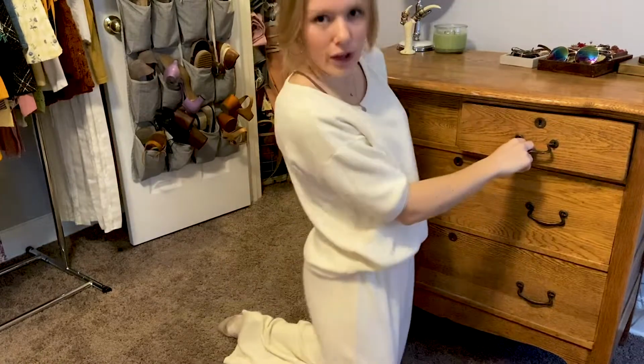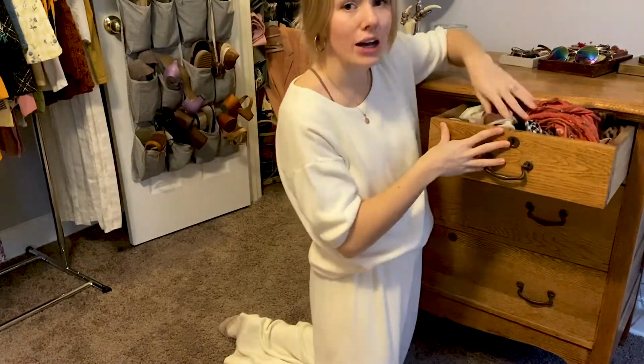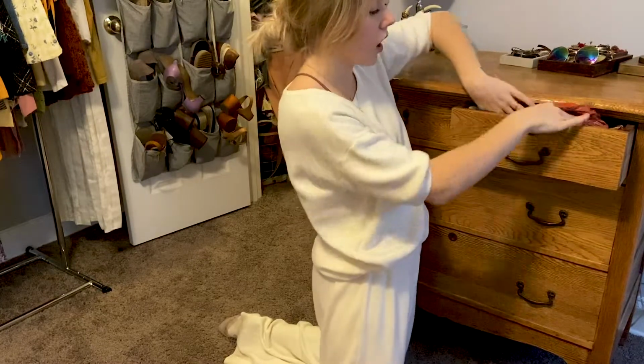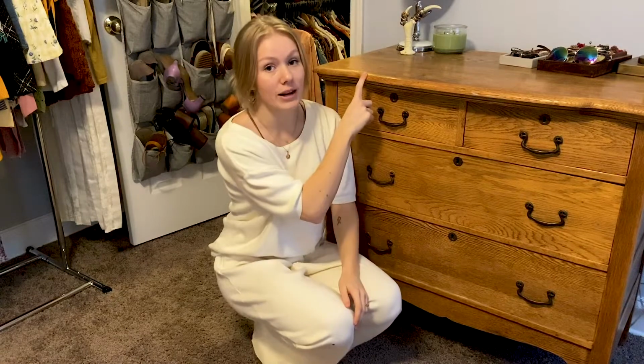I have my favorite drawer, which is my scarf drawer. And I keep any sashes from dresses in here also. This drawer right next to it is my belt drawer. This is one of my dressers. Next we are going to look at the other dresser.